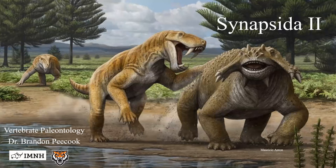The first kind of paraphyletic radiation of synapsids you guys met were the pelycosaurs with the sails on their back. Pelycosaurs are paraphyletic relative to Therapsida. You are a therapsid. Therapsida is a monophyletic clade. Those two saber-toothed guys up there are animals called gorgonopsians. They're some of the biggest celebrities amongst the therapsids. One of the first evolutions of a saber-toothed predator morphotype in the fossil record, which is really cool.